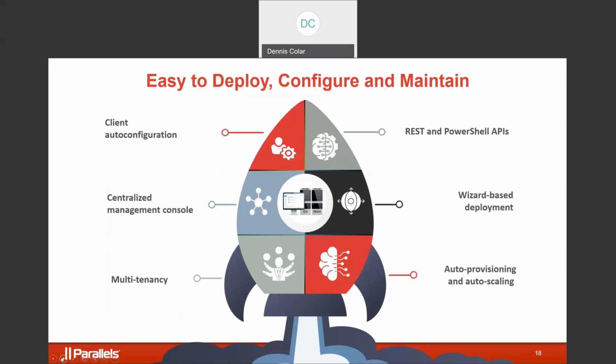Easy to deploy. Right. As I mentioned, there's auto configuration components, centralized management of the solution set. Didn't talk about it, but we do have REST and PowerShell API integration. So, and we have quite an extensive knowledge-based library of where we've helped and developed those API integrations. Most of our solution sets, particularly for your client, are wizard-based. So you can customize the wizard-based and push it out to clients as needed.